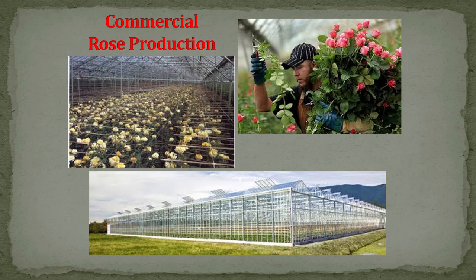Now, almost all of the greenhouse production of roses now has moved off of our shores. It was a vital industry in America up until the mid-1980s. And now it's in South America and Africa and Israel. And these flowers are flown in from great distances and produced under artificial conditions.